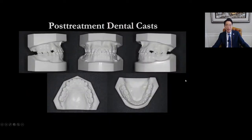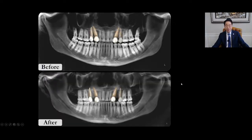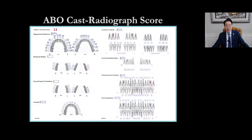Post-treatment dental cast. His upper incisors were proclined after treatment with decreased nasolabial angle. Here are the lateral cephalometric measurements. His skeletal class 3 pattern has been improved. Upper incisors were flared. The roots between the upper 3s and upper 5s were diverged for future dental implants. His ABO-CRE evaluation score was 14.